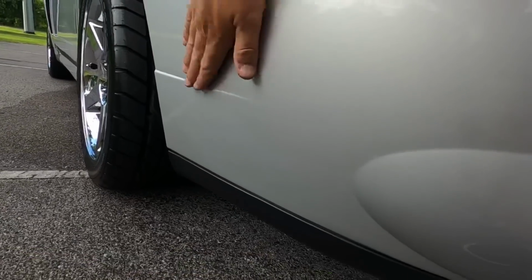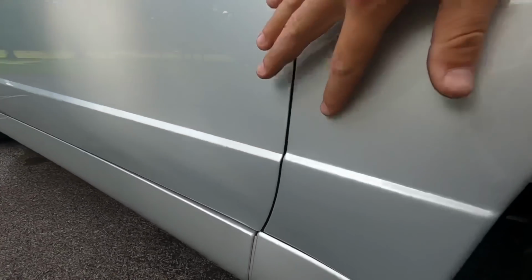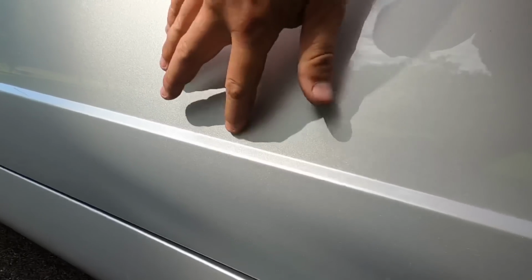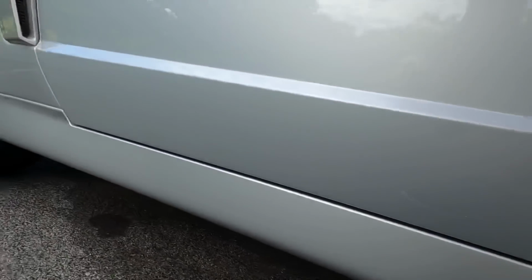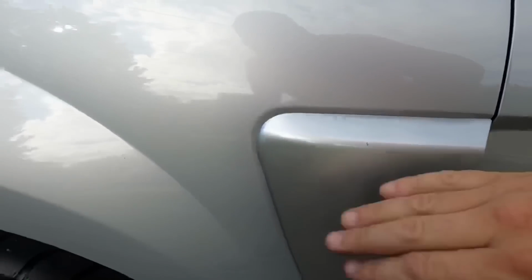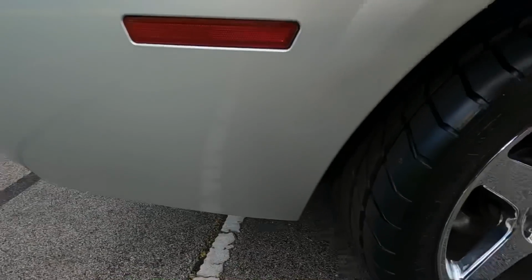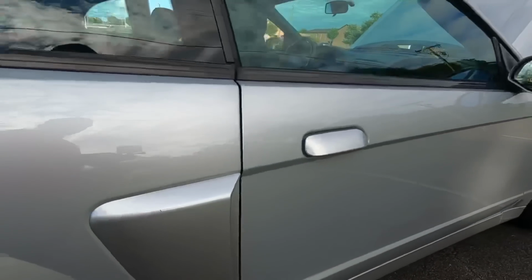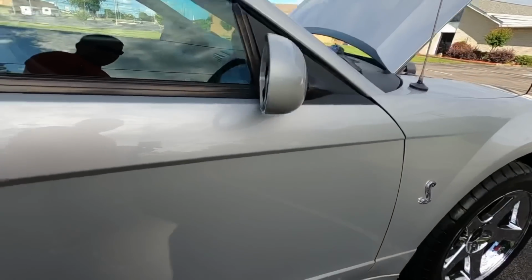You got some clear coat coming off the headlight over here as well. A little blotchy there. I think that maybe that's Armor All. That's what that is. Up and over. Chip here. There's also a little chip there. There's also a chip here. Little spot there on the door.